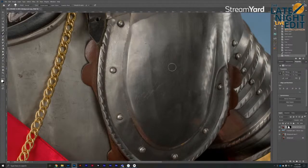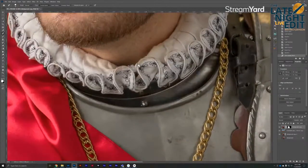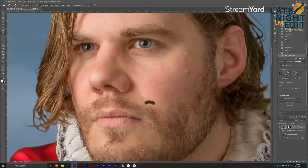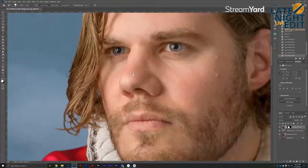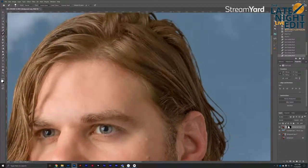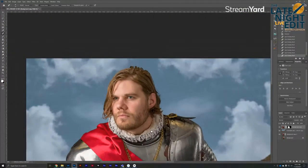So I'm not going to get rid of any of the scrapes or anything like that because I like that. I might get rid of that hair. Let's see. We'll zoom in on Ryan's face, get rid of his rogue nose hairs. Blemish here. Just bothered me. I don't know why.